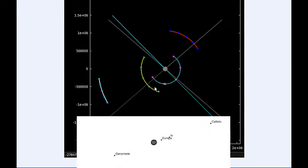At 0 hours UTC, Io begins the day in Quadrant 3, heading west, but very, very near its western elongation. Europa starts the day in Quadrant 3, heading west. Ganymede starts the day in Quadrant 1, heading east, moving towards its eastern elongation. And Callisto spends all day in Quadrant 3, still heading west.